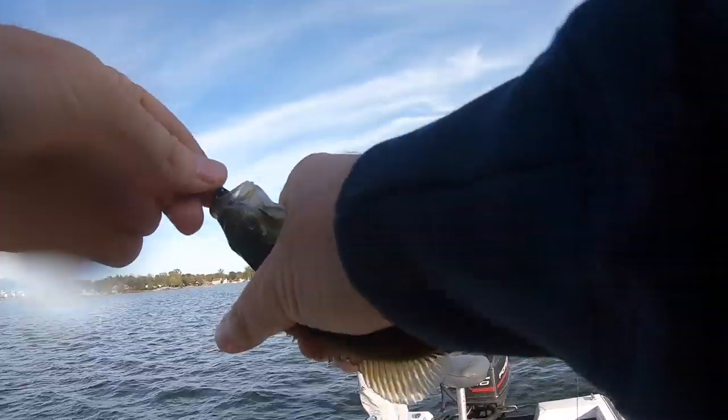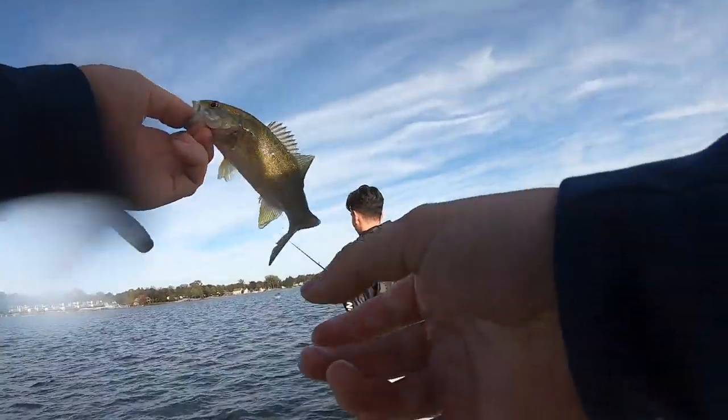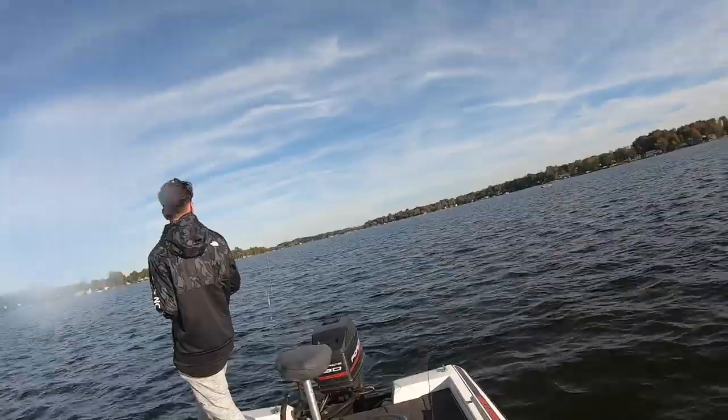It's a smallmouth, dude. All right, so glad you guys are learning tips from me, because I'm obviously the friggin' smallmouth master. Honestly, there's probably like 10 smallmouth in this whole lake though, so I pretty much am for catching that one.